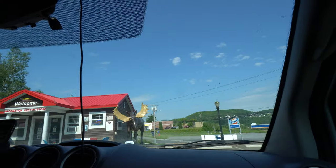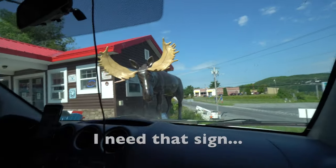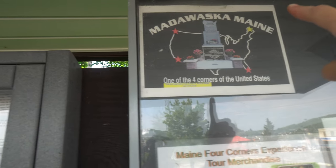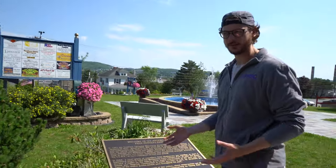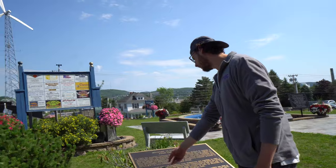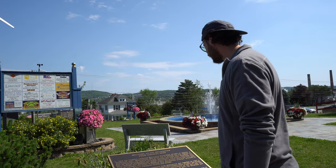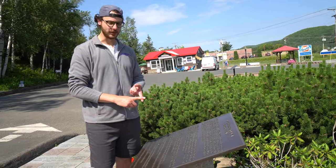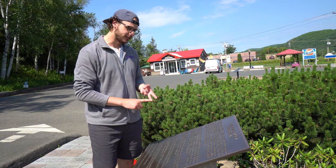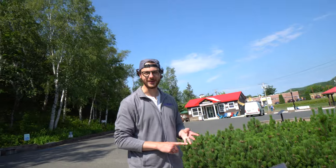I need that sign. Four Corners of the United States, so we're gonna have to go to all four of them, Mike. I think it had started maybe as like a biker culture thing, and you can register if you're making an attempt at usafourcorners.org. Do you think they'd let us do it in our van? I don't know. The four official checkpoints, according to this, are Blaine, Washington; San Ysidro, California; Key West, Florida; and Madawaska, Maine. We'll hit two on the trip.